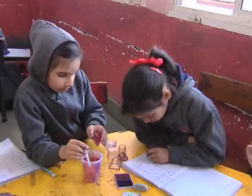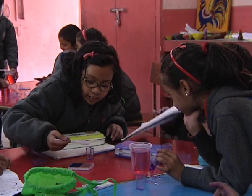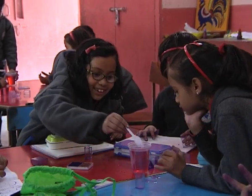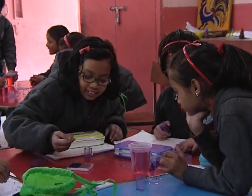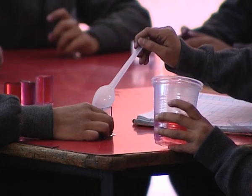Welcome back, friends. In the classroom activity, we saw how the simple activity of finding the capacity of a container in terms of number of spoonfuls of water it can hold became more interesting to the children when they were first asked to estimate the number of spoonfuls of water it can hold and then verify the actual capacity of the container. Children were excited to know the actual capacity. Then later, they were asked to see the relationship among the containers of different shapes.